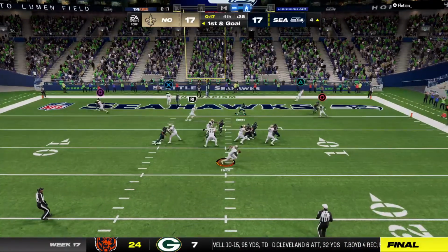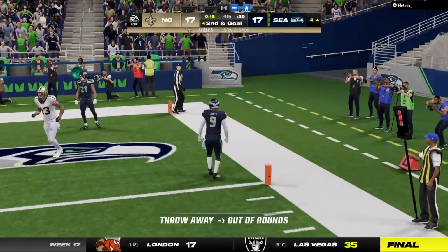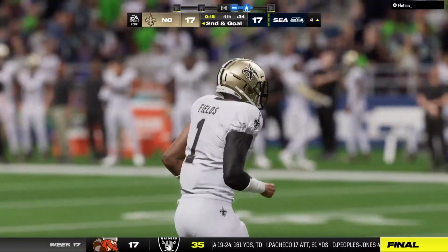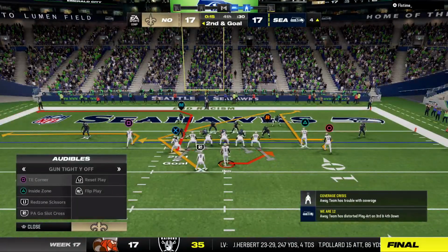Now Fields. Flush to his right. And he'll just chuck this one up into row G. It's incomplete. And down here, 1st and goal, if it's not there, don't force it. You got at least 2, if not 3 more shots at it. So that's a wise move to get rid of it.